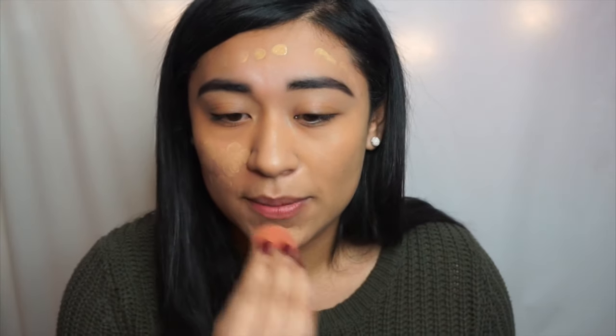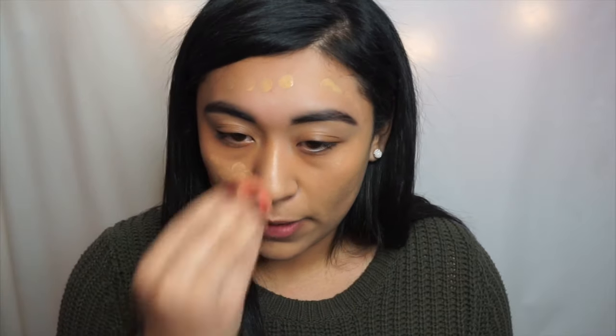And I just use my, I can't talk. My Beauty Blender to go in and just build up. And you can build it up as much as you want. It definitely builds up. Or you could just keep it, you know, regular coverage.